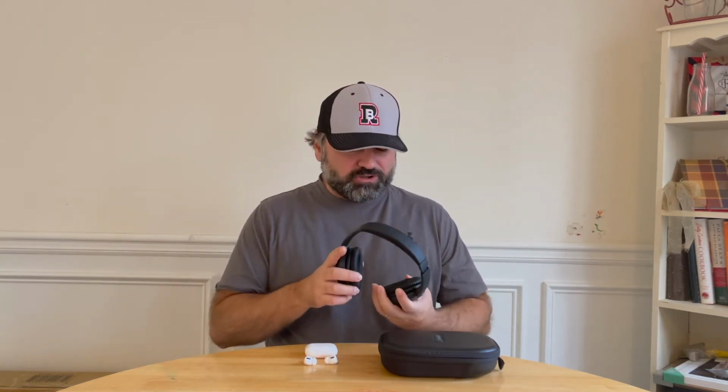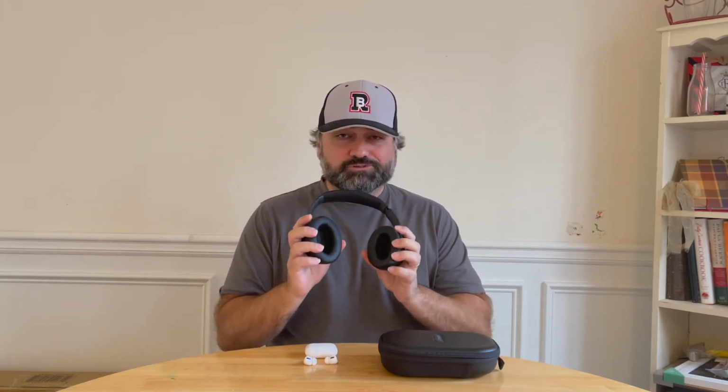So just to show what these look like when you put them on, they are extremely padded and they're extremely comfortable as well. When I do fly, I normally wear a hat, as you probably guessed, and I will talk a little bit about that shortly as well. So just to show what the AirPods Pro looks like.